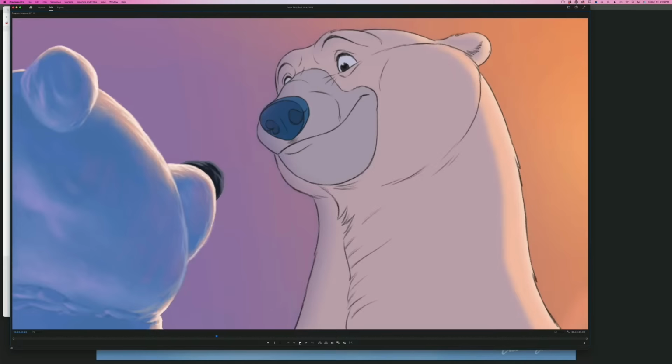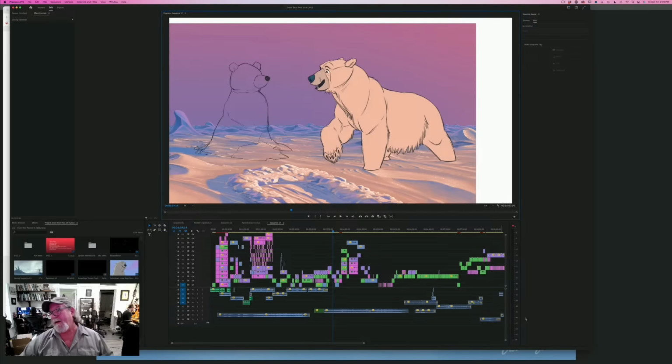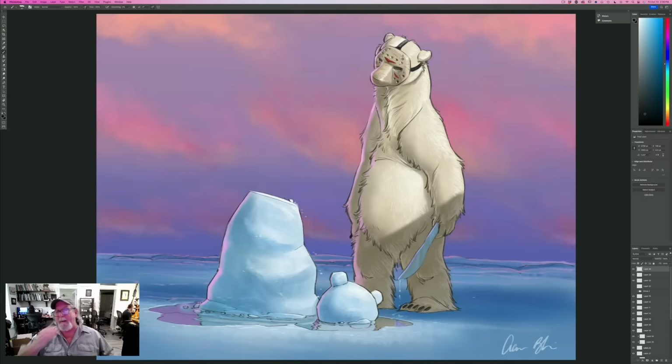We've got a whole bunch more beyond this, but I'm going to stop here. And so there's your little clip of Snow Bear. I don't want to show you anymore. And that is the opposite of the image we did today.